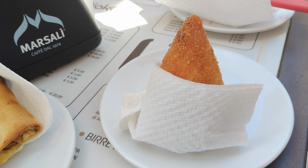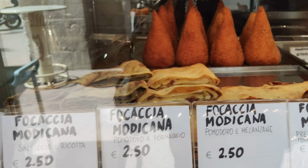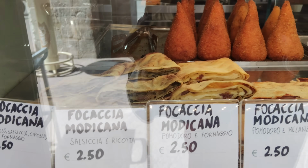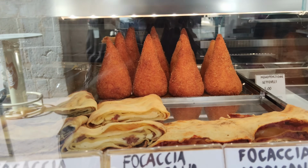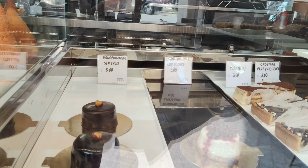And here's the arancini. Here they wrote focaccia, and the guy's telling me that the reason is because most people would understand focaccia better than scaccia. Look at the arancinis over there, and it's got some really good desserts.